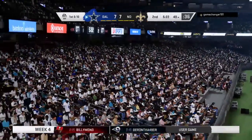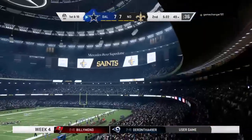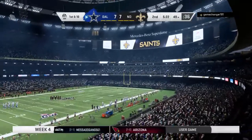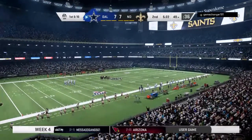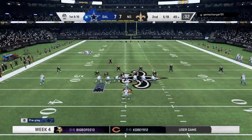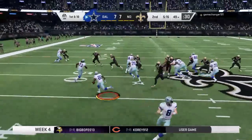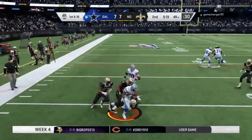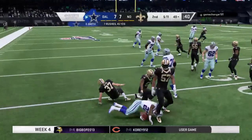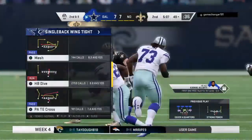And it doesn't matter anymore how you get the face mask. Any part of it, that's going to be 15 yards. Now it's 1st and 10. A big mistake, especially when you factor in the personal foul yardage. After the penalty, it's Smith. Just a yard on the first down carry, so it's 2nd and 9.